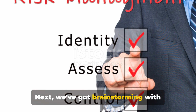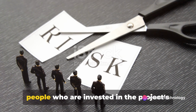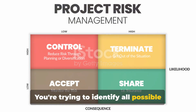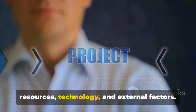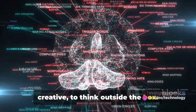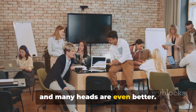Next, we've got brainstorming with project stakeholders. This is where you gather the troops, the people who are invested in the project's success, and you start tossing around ideas. You're trying to identify all possible risks related to project scope, schedule, resources, technology, and external factors. This is your chance to get a bit creative, to think outside the box. After all, 2 heads are better than 1, and many heads are even better.